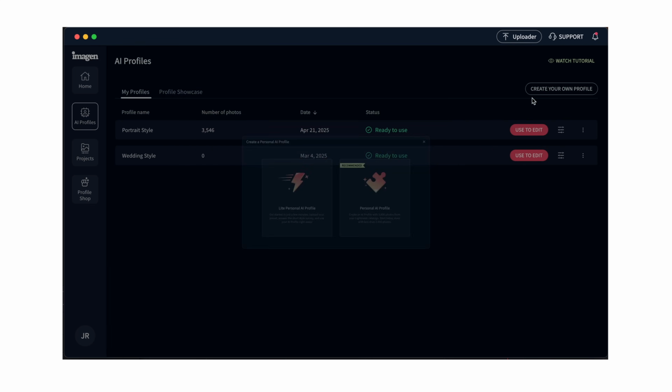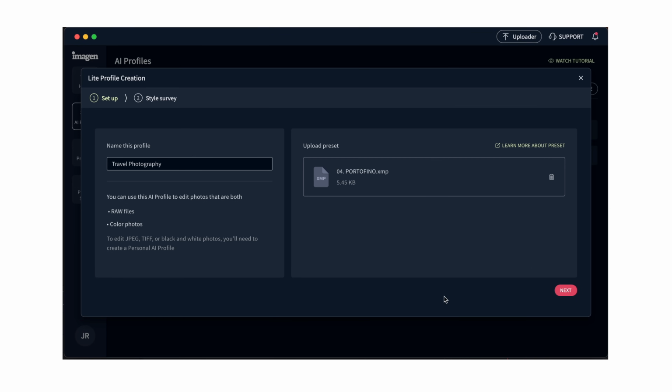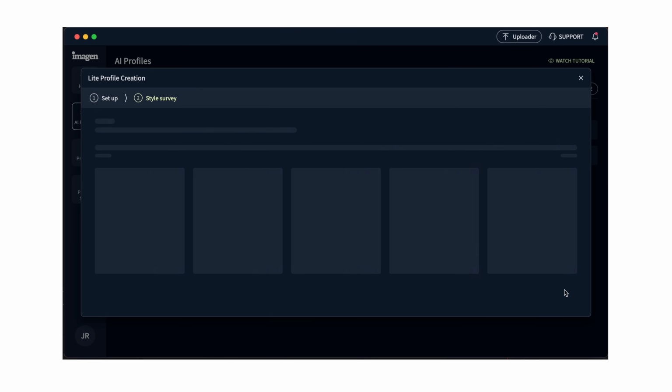But the great thing about Imagen AI is that you can create multiple profiles for multiple looks. So I've already got one for my wedding work. So today we'll be building a new one for portrait work, but also I am currently working on one for my travel photography as well.